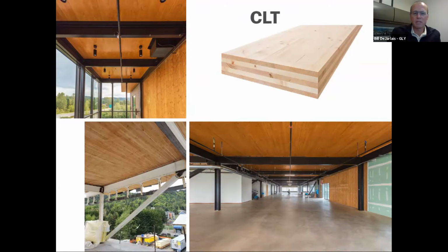To tag on to what Chris is saying, it's probably been at least a decade since we've constructed a tenant improvement that hasn't wanted to expose some or all of the overhead structure. Look at the photograph on the screen in the lower right corner and just imagine the quality of an overhead experience with exposed wood like this, and the opportunities that creates for a tenant build out. It's pretty awesome.